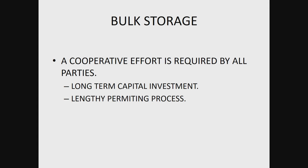Finally, in conclusion, bulk storage is very doable. We see it as a cooperative effort required by all parties. It involves open discussion, long-term capital investment, as well as a lengthy permitting process.